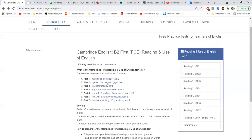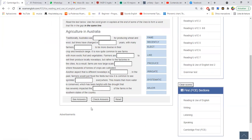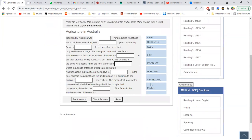Lo mismo al chequear. Part 3 is word formation. This is very, very new and different in this test, FCE. You have a text and you have some words here that you have to use in the same line. Ustedes pueden decir, pero ¿cómo? ¿Me da la palabra para completar? No. El desafío es ocupar esta palabra en su forma correcta. Aquí puede ser fame o puede ser famous o infamous.